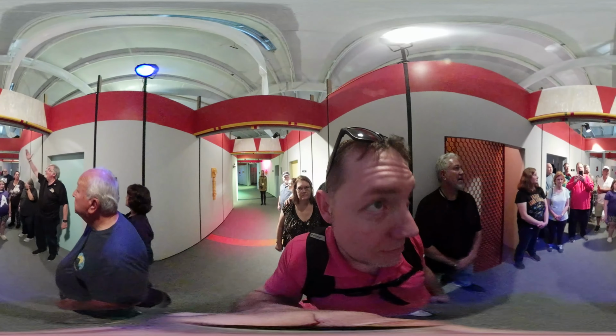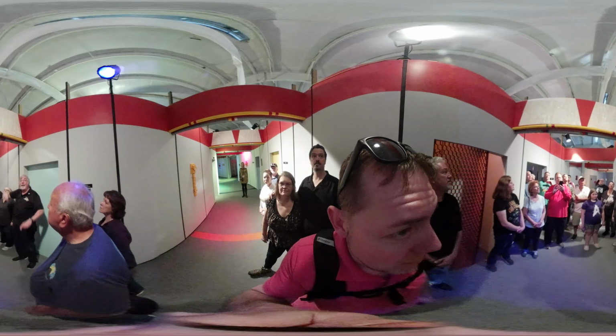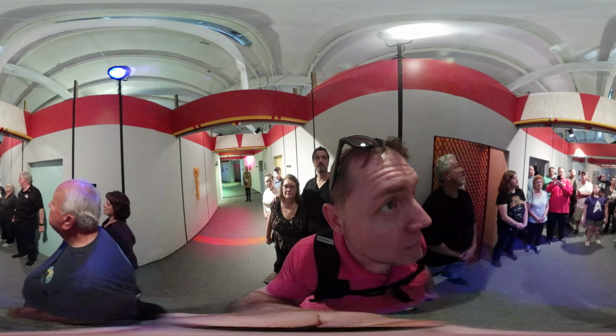And how do you maintain the illusion that you're in a starship and don't see the ceiling? Somebody thought this was a great idea. And there's more of that drum stuff on it.